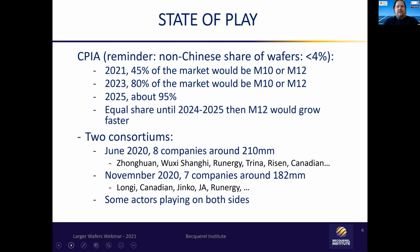I think the arguments presented by LONGi are quite smart and sensible. But we also know that sometimes industrial aspects are changing the market faster than logic.